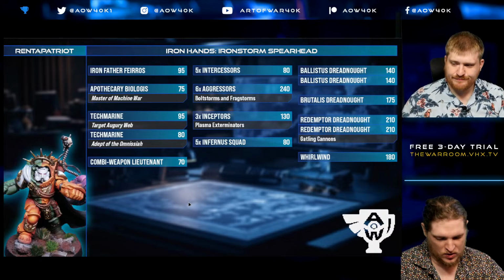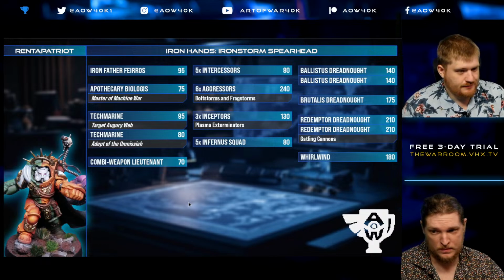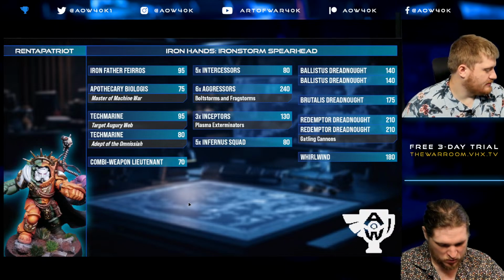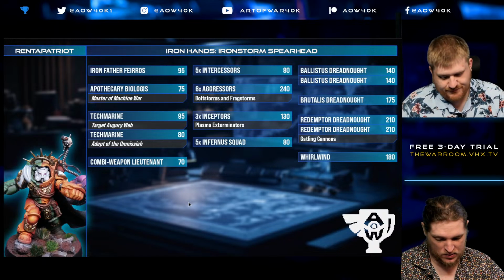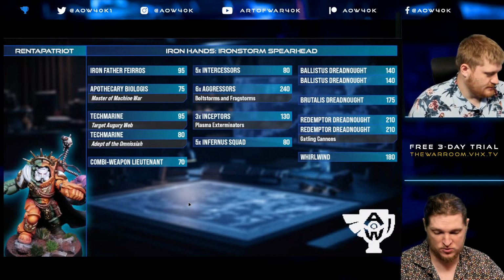Sure. So, I'm looking at the Apothecary Biologist, who is designed to join the aggressors with Iron Father Pharos. Iron Father Pharos, is he a captain, a lieutenant, or a chapter master? Well, that's the thing, he can only join if a captain or chapter master has already been attached to it. So, let me now look at Iron Father Pharos, who I recall is none of the things that we just said, but it's possible this has changed in this book.